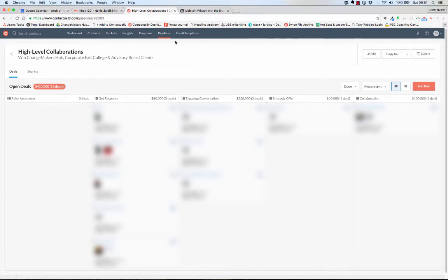So what I do is I have a pipeline, and I always have 5 stages that I know everyone goes through. So I've got the raising awareness stage, I've got the getting response stage, the engaging conversation stage, strategic offer, and then the collaboration. And there's different offers at different stages, but as soon as somebody comes into my world, or I want to proactively connect with somebody. So there's company X I want to work with, there's organization X I want to work with, maybe as a strategic partner, maybe as a client. And the first step is really raising their awareness, because if they have no idea who the hell I am, well, it doesn't really make any sense to send any kind of email yet.